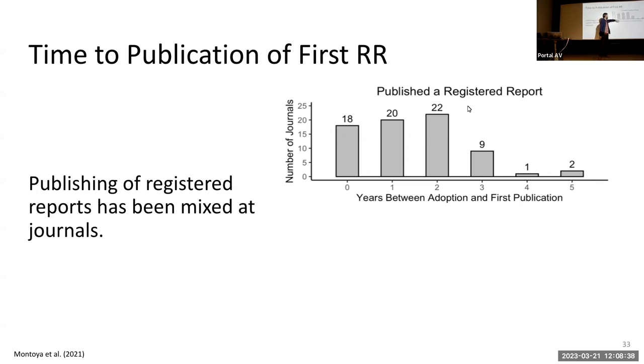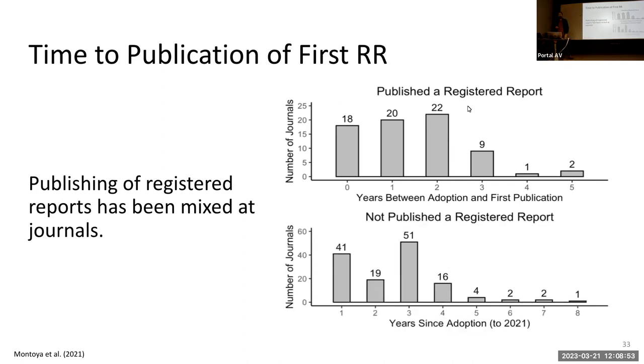Now, we do see that there is some good news: within the first year, 18 journals have published their first one. But we do see this kind of drag over here where we're getting into the 5+ years. So not bad, good to understand. Again, it's a process. Unfortunately though, there are a lot of journals that say they're going to accept registered reports and have yet to publish their first registered report. I will put a caveat on this: this was as of 2021 when we collected the status.